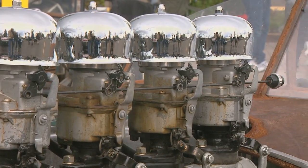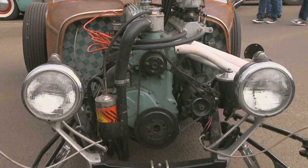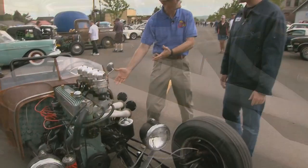And how about the manifold? The manifold is part of that original Chevy 235 driveline out of the Bel Air. What part of the driveline? The center. You really? And you made that into a manifold? Yep. How's that work?